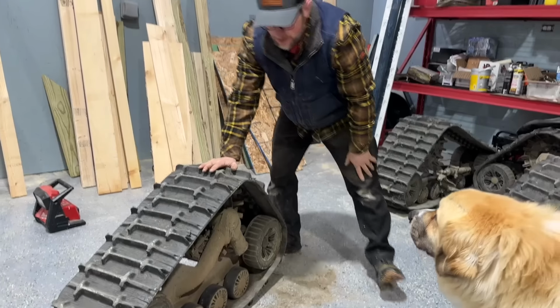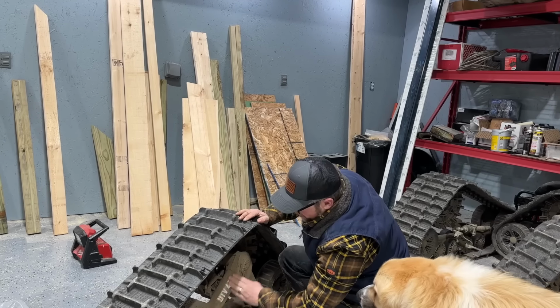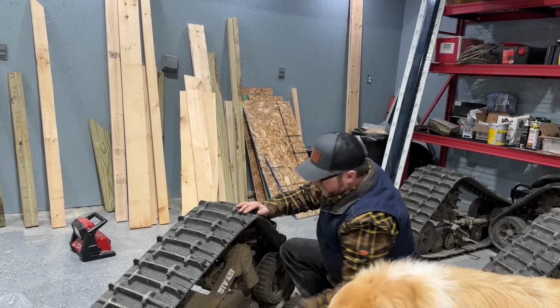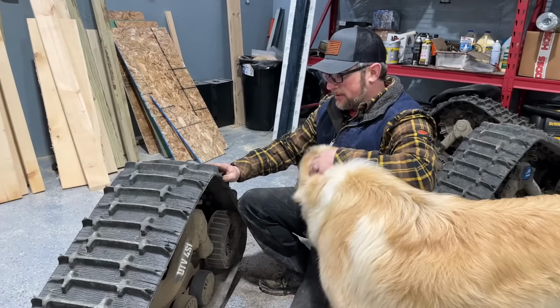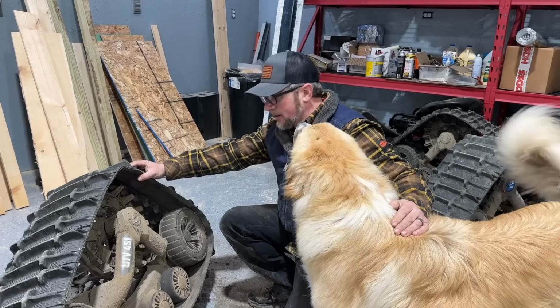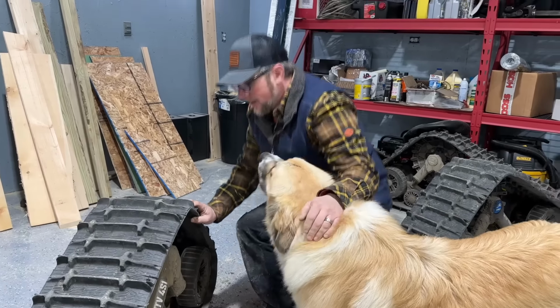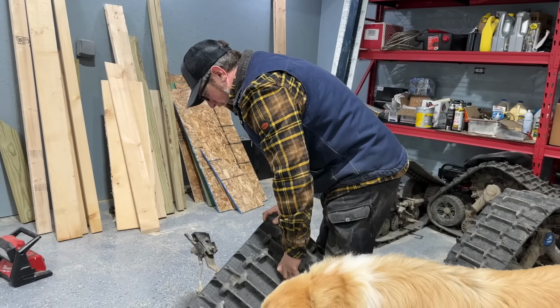So these tracks are the Camso 4, what are they? The UTV 4S1 tracks. This will be the 4th season we've had them. We've had really good luck with them. They've done us good in the wintertime. We're able to get around the property and have fun in the snow, which is great. And obviously the mud. Yeah, in the mud.